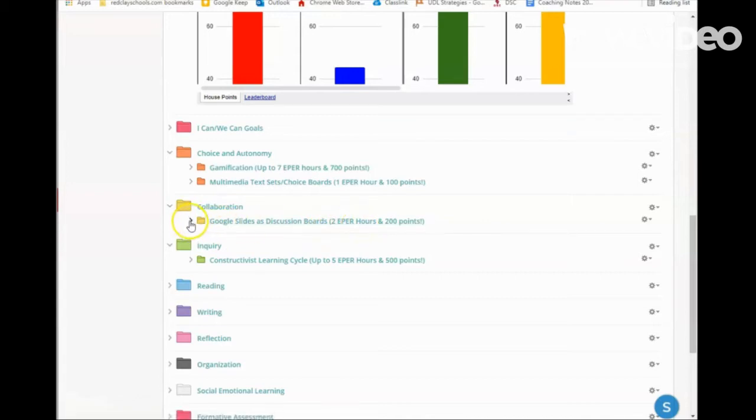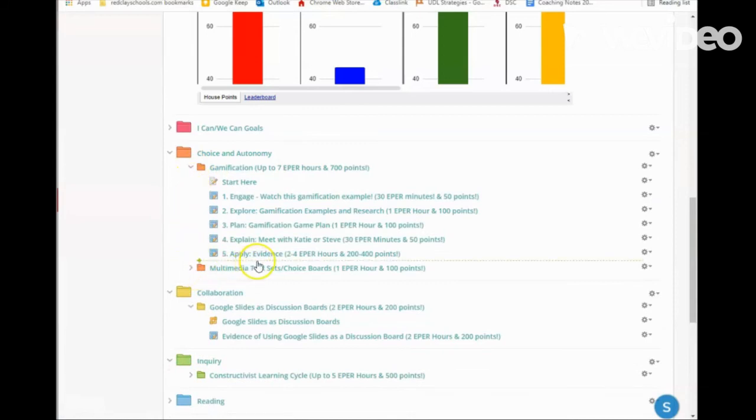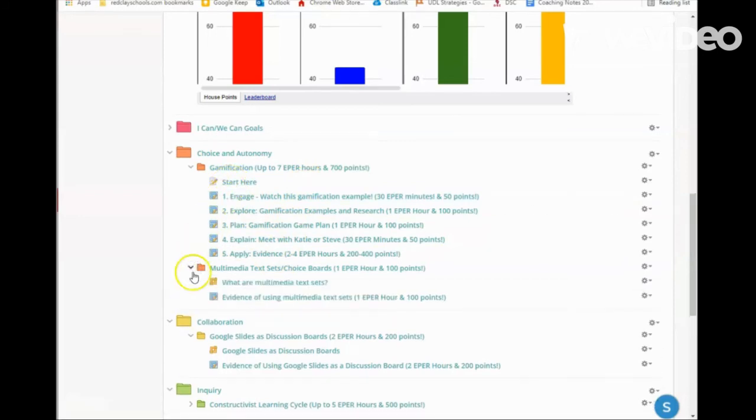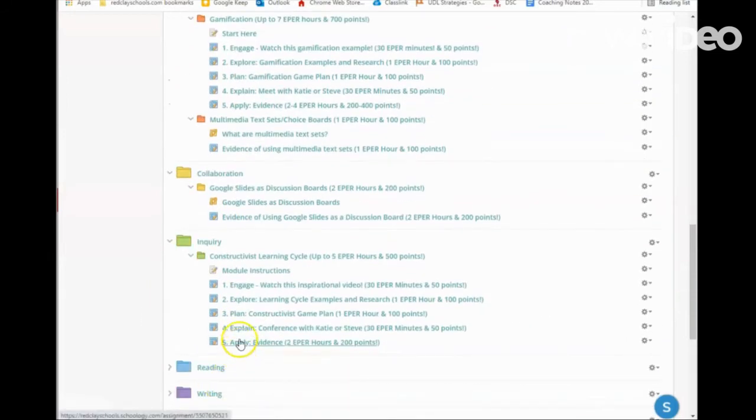The structure that these take on is generally that you watch a video about the strategy, and then you employ the strategy yourself. You create materials that support that strategy, and you submit evidence of doing so here. Every single challenge, no matter what is involved, is going to conclude with you submitting evidence that you attempted that new strategy. So we'll see that gamification is worth up to 7 EPR hours, and this challenge is way more involved. There's a Start Here to give you directions on what to do, but no matter what, it's always going to conclude with you submitting evidence that you tried this new strategy.